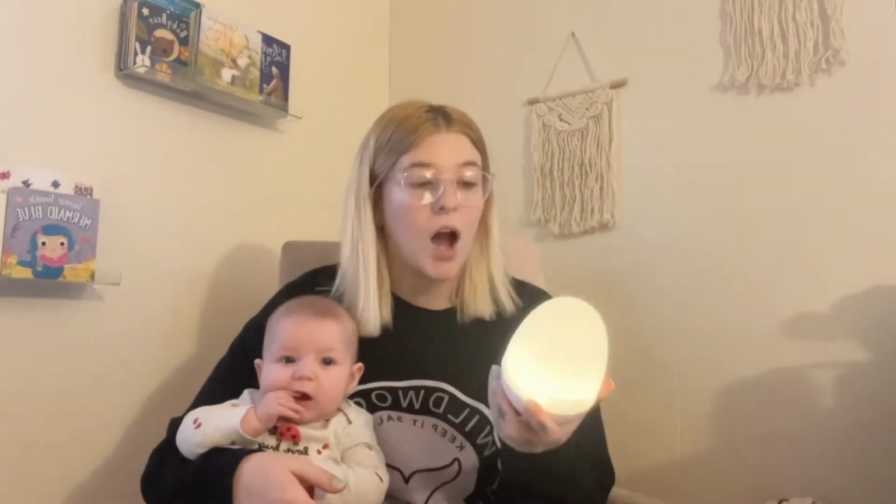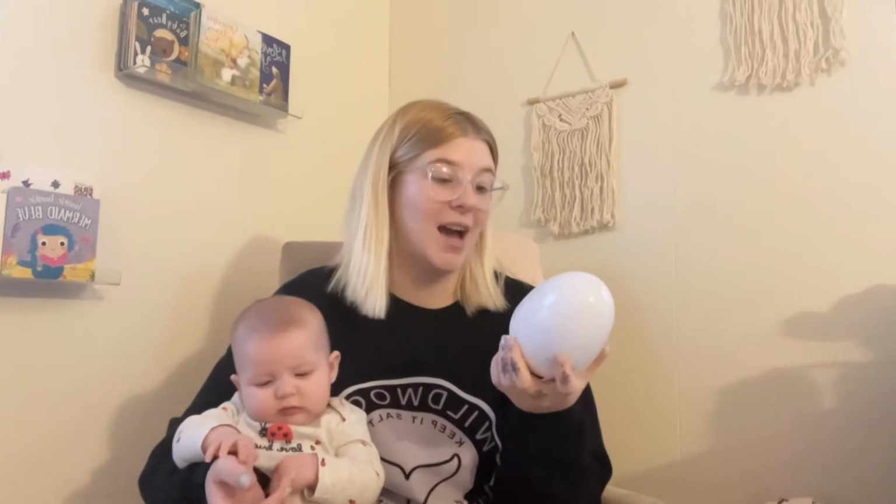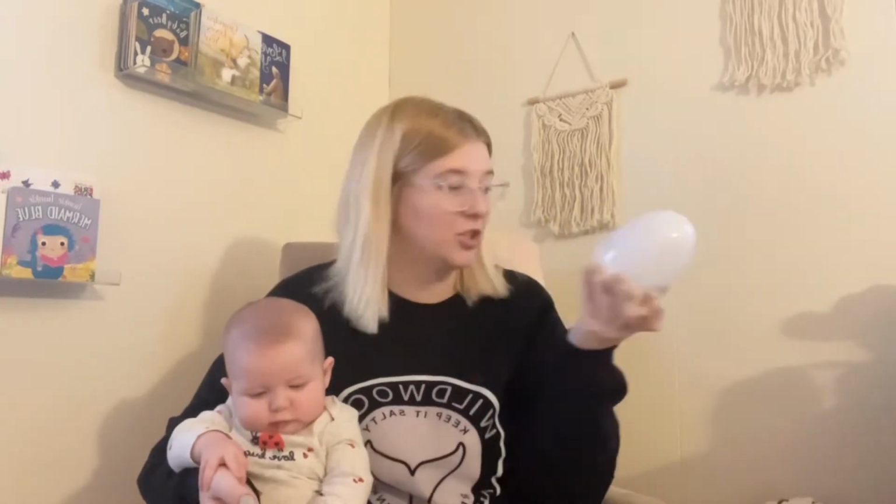You just click it on, and it's just nice. You can dim it, you can make it brighter, and it's super easy to use, and I absolutely love this thing. So I use this thing in the middle of the night for nursing and diaper changes.